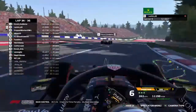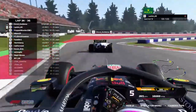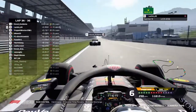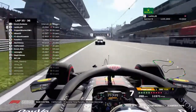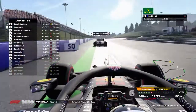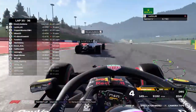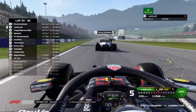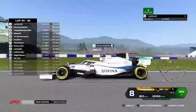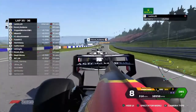I don't remember what the time penalties are like for any of those top 3 drivers. I think Miami has a time penalty of 3 seconds, which might just bump him down to P5. But Larkin looks like he's going to be able to get this move done, I imagine. As Miami sets the fastest lap, let's see if he's able to get by Puppet Master, but the pass for the lead has been completed.